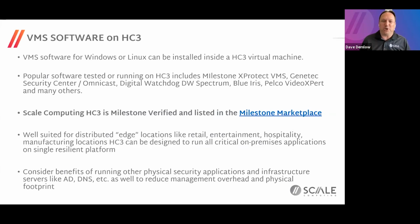It's a little 4x4-inch cube. It's based on the Intel NUC, if you've seen that hardware, where we clustered those together for what you might see in a small retail edge location. In this case, it ran Milestone, 50 cameras, 4 megabit streams, alongside other applications that you would be running in an edge environment like that.